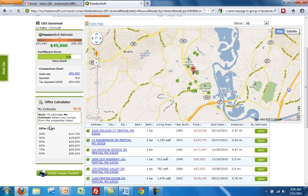See, the reason that this is so important and so easy to use is because it's all designed for you to use it while you're on the phone with the motivated seller. So for example, if they call in, you add the lead, and then while you're on the phone with them, you go ahead and start running comps on the property.